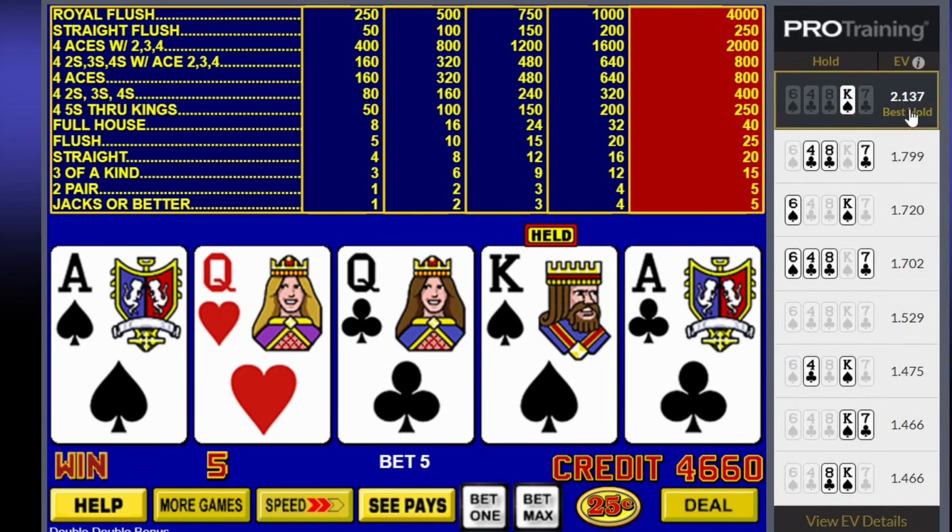All right, right move. So just to get numbers correct, king was 2.13. The higher this, the better your return. And the 478 was 1.799. Definitely right move with the king. If the king wasn't there, then we would have held that. If there was nothing else to hold, that would have been stronger than a redraw.